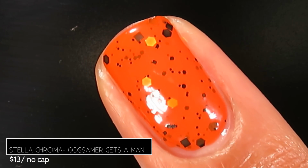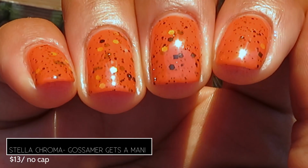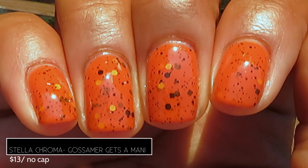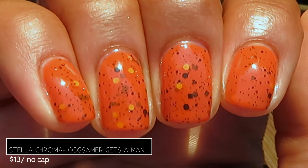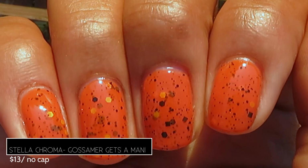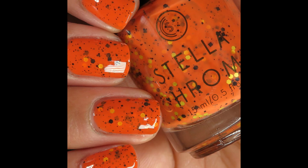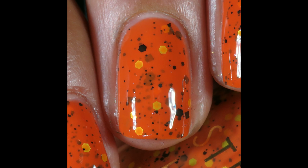So here's what it looks like in 2 coats. As you can see, it's fully opaque, and I think 2 coats will be perfect for most people. Here's what it looks like in some sunlight, and just perfect for fall. I did use a glitter smoothing top coat with this one, but I wouldn't say you have to. Because of the glitters, it will also be difficult to remove. Pictured are 2 coats of Stella Chroma Gossamer Getsomani.